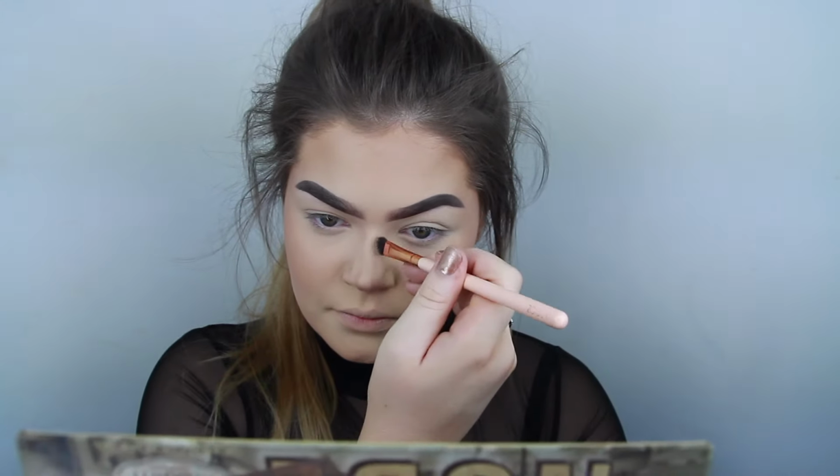Okay, so then I'm going to be taking my Zoeva angled brush and I'm just contouring my nose slightly with that same Hoola bronzer we used on the cheeks.